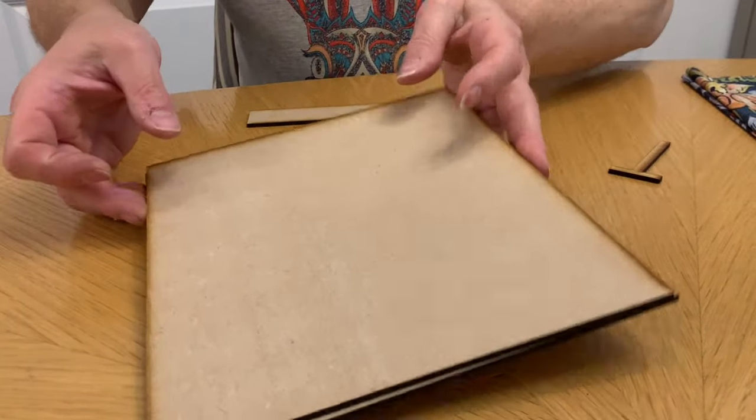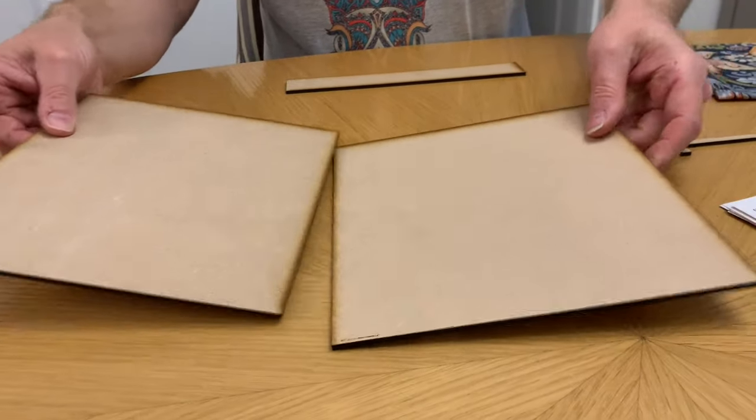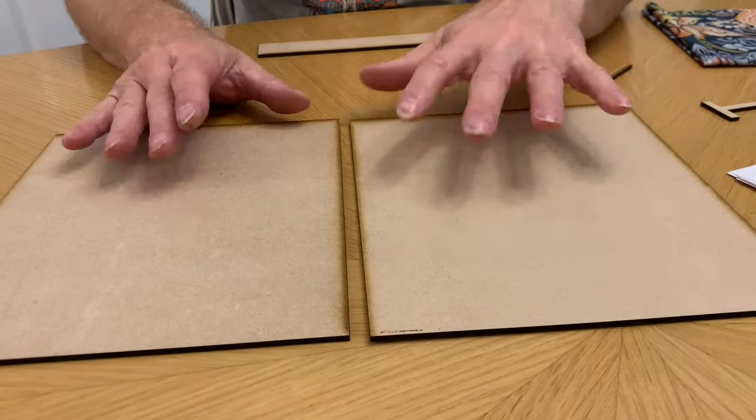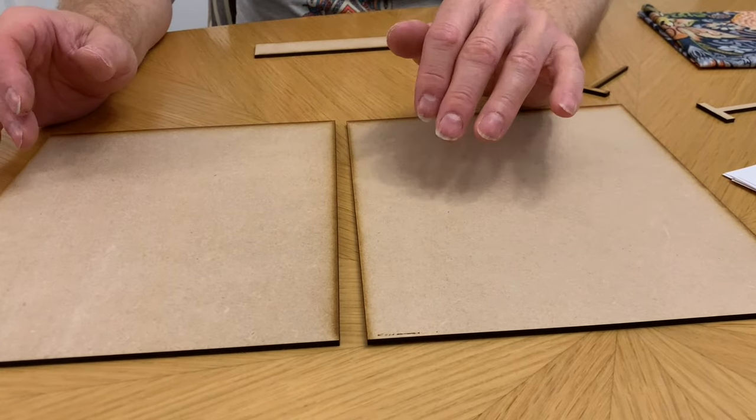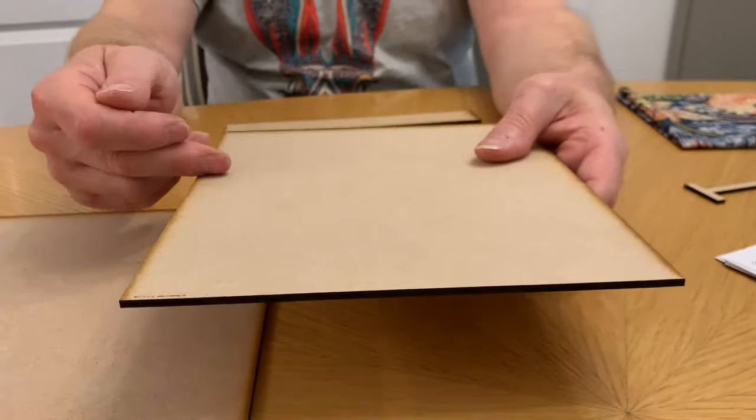So you get the two front and back panels of the journal. So the two covers. 3 millimetre Medite, exactly what mine's made from. Sorry, I said 15 millimetre, I have no idea where that came from. So 3 millimetre Medite. So that would be 3000 micron. It would. So very thick. It's nice. You can easily screw into it as well. If you want to drill it, you can drill it.